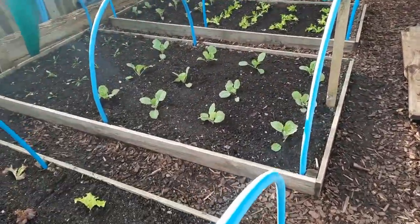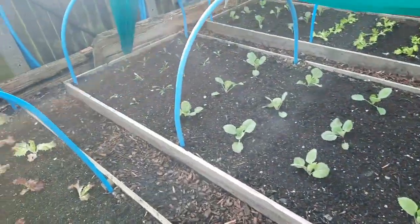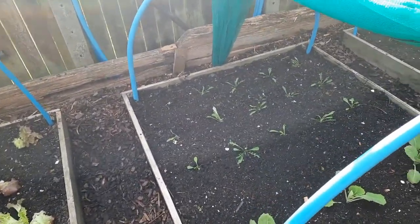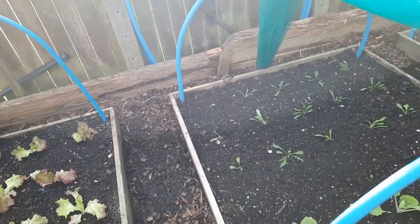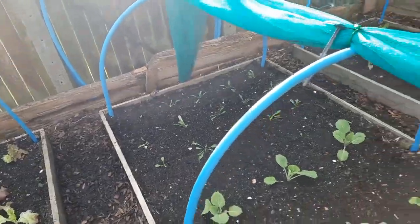Got the Golden Acre, the Primo 2 cabbage. I've got 12 of those. There's the rocket at the end of the bed. Hopefully they'll all stand up, and that one there's a bit washed in, so I might just tickle it out of the soil a little bit, but it should all stand up in a day or two.